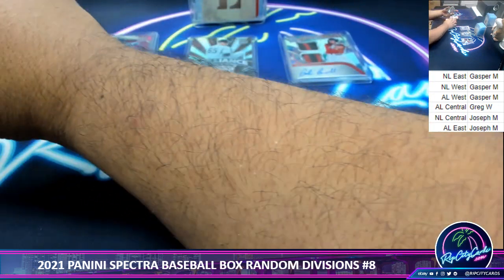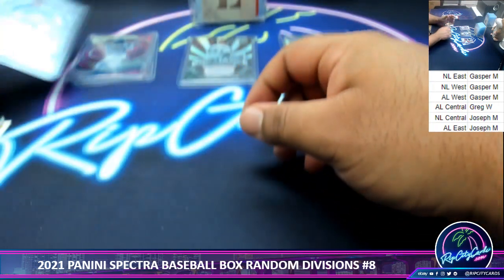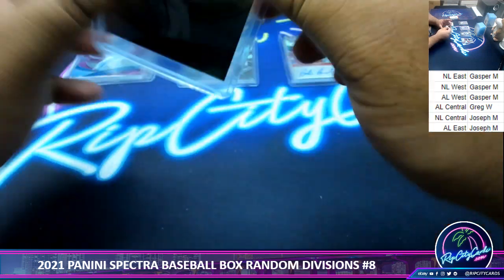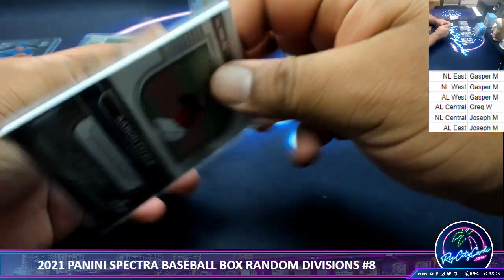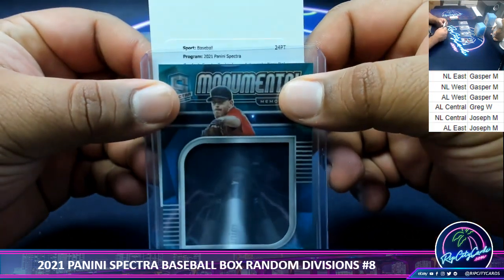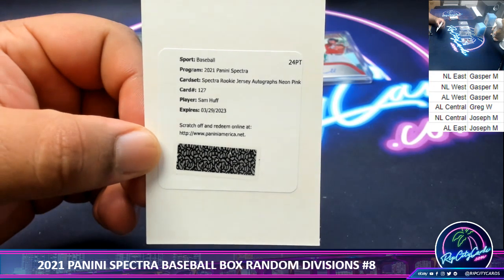Looks like a redemption in there. All right, we got Daniel Lynch, Royals. Madison Bumgarner, D-backs, to 30. To 50, Ernesto Valle, Indians, relic. Right, redemption. Find out together. It is a Spectra rookie jersey, autographed neon pink, for Sam Huff. Pretty sure Sam Huff is a Ranger.